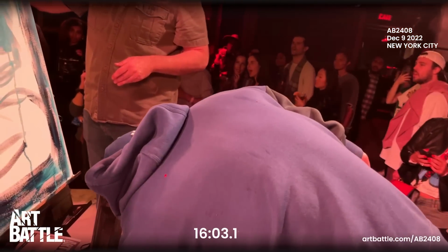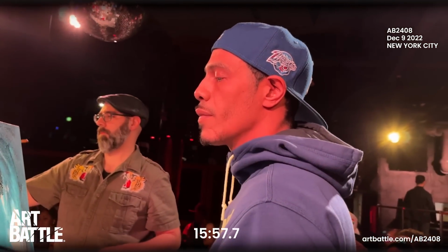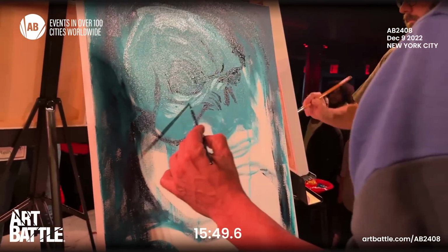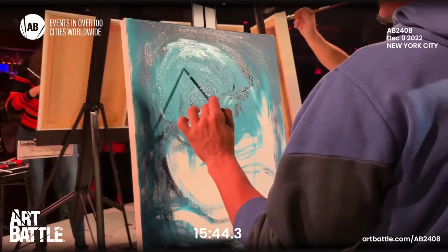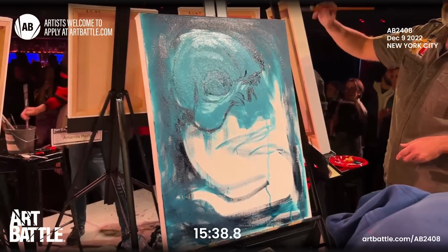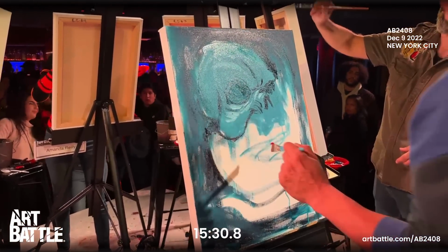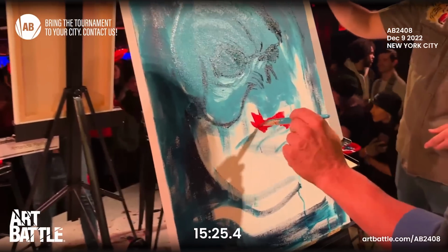Rolling over to Jorge, and it's so funny. Our MC was talking about how Jorge was playfully saying that his sister has already stolen the Art Battle New York title. His sister, Martha Leisha, is also an Art Battle New York competitor and has won several events. So Jorge has come to step out of his sister's shadow and hopefully make it to the finals tonight and potentially win as well. I've seen Jorge paint a few times, and he is an absolutely excellent painter in his own right, and I'm sure that his piece is going to be absolutely stunning.